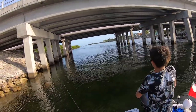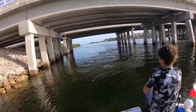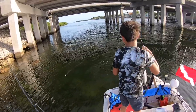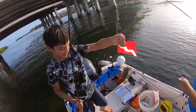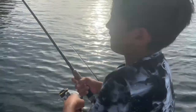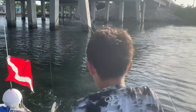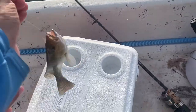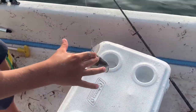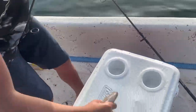Yeah, buddy. Big one. Come on, Lorenzo. Okay, that's a fighter, buddy. Come on, man. Get him in. And still under 10, I think. It looks like a mango snapper. Get him in. All right, dude. I think he might be the first keeper for the day on the boat. Not in the Keys. That's good.